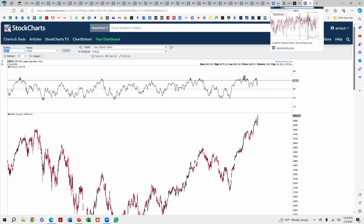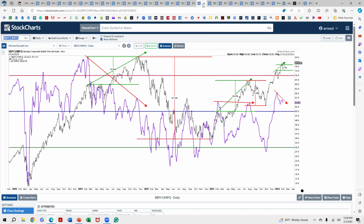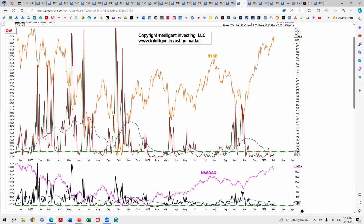Sentiment extremely bullish. From a contrarian perspective, that is not good. And market breadth is diverging. It's a condition, but not a trigger. Okay. It's definitely increasing new lows, all those things. So you get the idea.